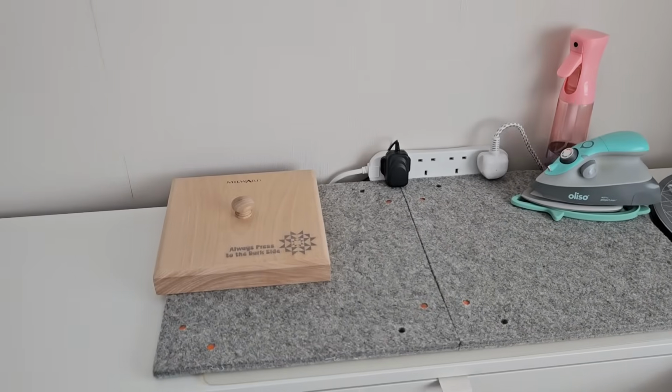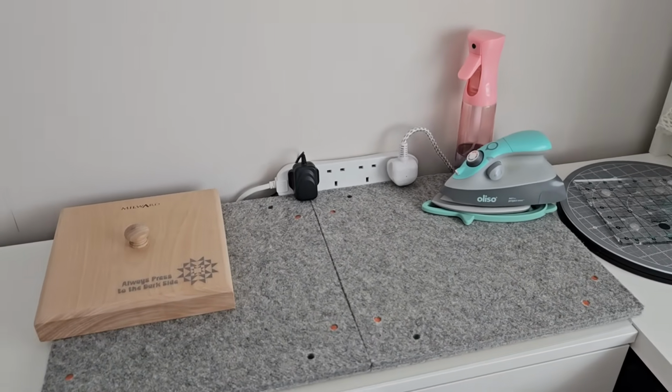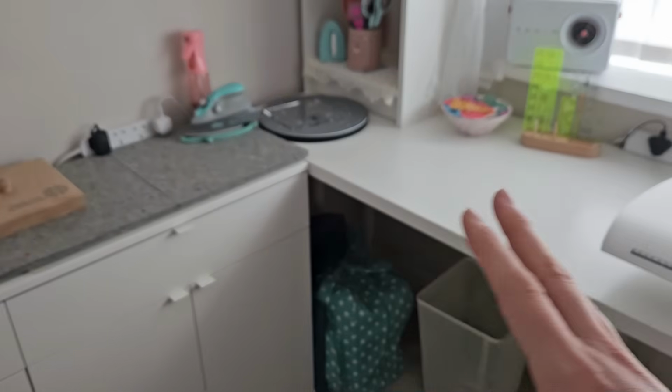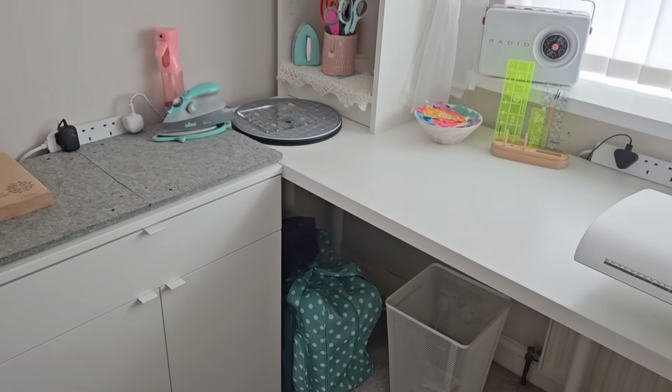So then just moving up from that, those drawers, I've got my ironing station here. Again, it'll be nice to just pivot from my sewing machine to my ironing station. So I'll be sewing there, and I can just roll down, or if I want to, just shuffle the sewing machine down if I find that that's a bit too much of a gap.